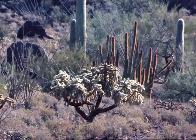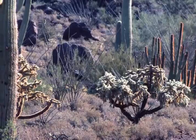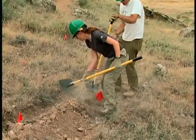In desert environments, however, plants will die if they're smothered with dirt. In these fragile places, dig the soil into the middle of the trail and haul it somewhere else.